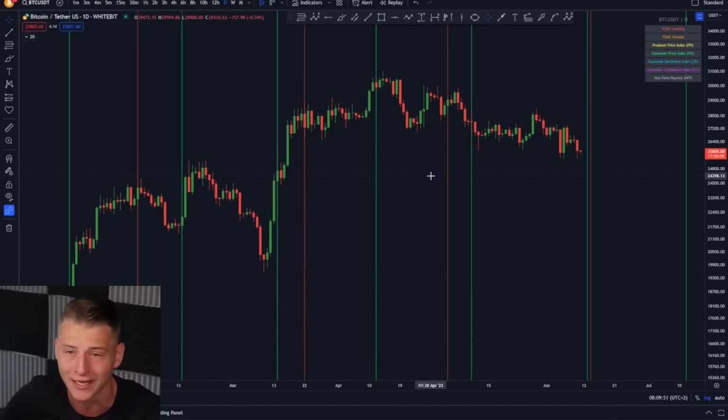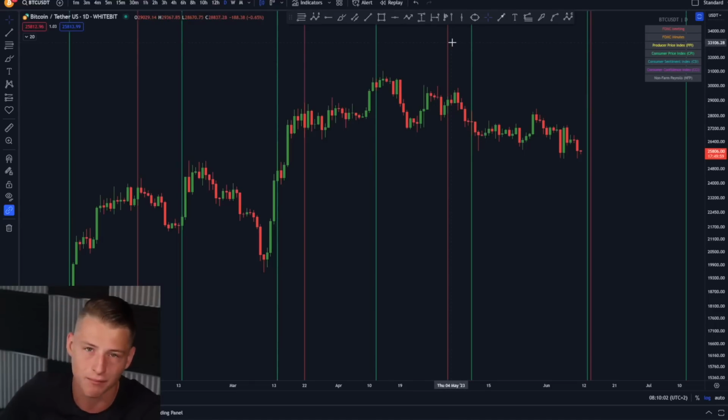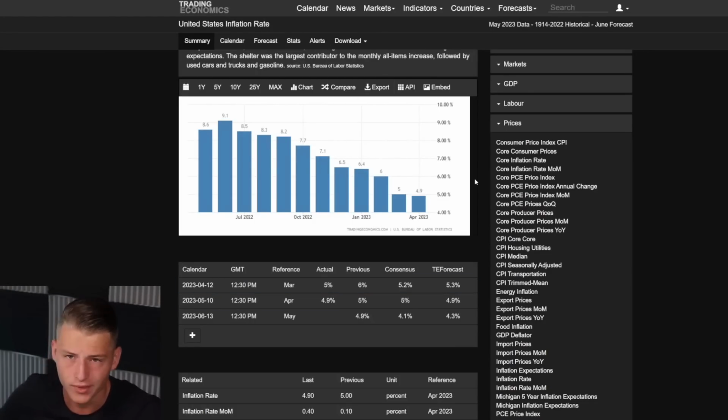And usually, like we can see from history on this chart, there's a lot of volatility once these events happen, and due to the fact that the CPI data comes out 1 day before the FOMC meeting, the market doesn't really have a lot of time to price in where the inflation is going to come in at and what the Federal Reserve is probably going to do. So that is going to probably bring a lot of volatility to the market.